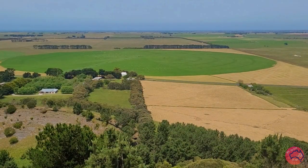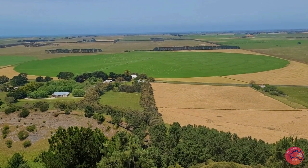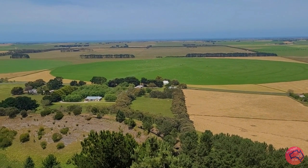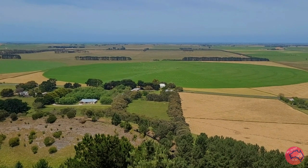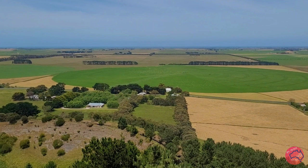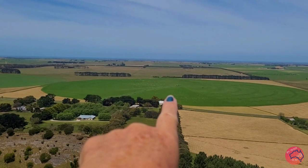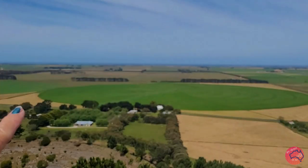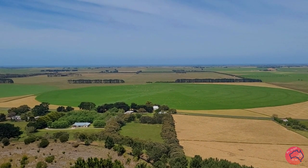Righto. Well, I've just figured out one of the curiosities facing people in life today, and that's how you get circle crops. Well, I've kind of figured it out because there's one, actually there's several, and it's because there's a central water point there in the middle, and they've got their sprinkler system set out from that that goes in a 360 degree circle, and that's how you make circle crops.